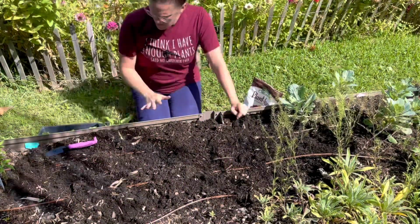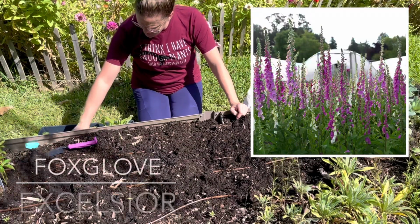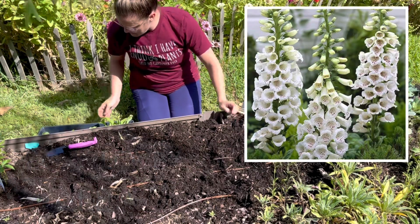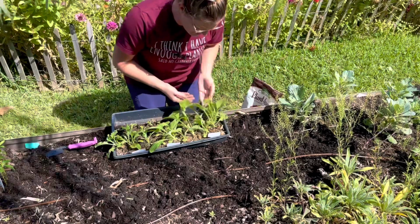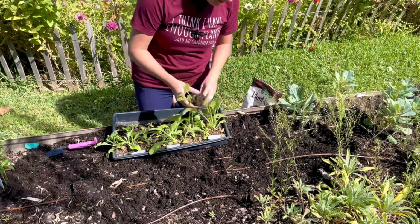David's Phlox. Okay, for Foxglove, I'm growing 3 varieties, Foxglove Excelsior, Foxglove Alba, and Foxglove Dalmatian Peach. Growing everything from seed. I started all these inside. They've been outside for several weeks now. I've been meaning to get them in the garden for a while.